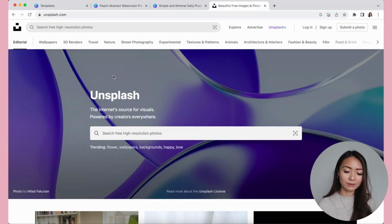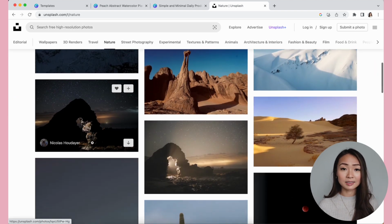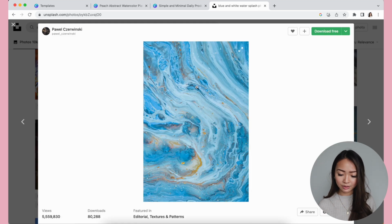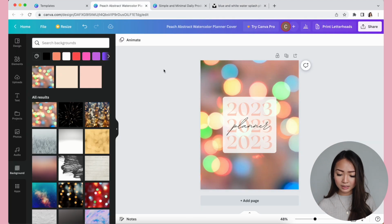The other resource that I would recommend is Unsplash. Unsplash is basically royalty-free, copyright-free photos. So if I was looking for something like nature, you can find pictures on Unsplash super easy. I really like abstract pictures on my cover photos. Maybe I'll just do abstract painting and see what comes up. This one's kind of cute.